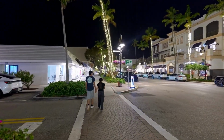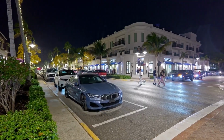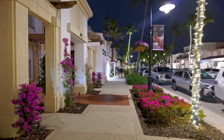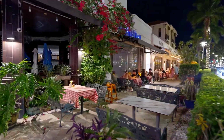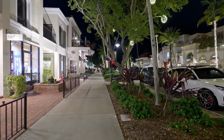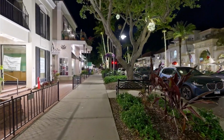After that, take one more slow walk under the palms and call it. No giant finale, no extra mission. Day 1 should end with Naples feeling familiar, not with you feeling cooked. Tomorrow changes the mood completely, and that shift is a lot more fun when the first day stayed calm.